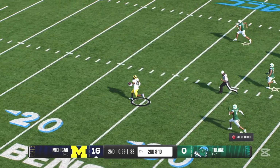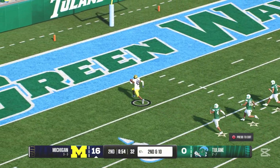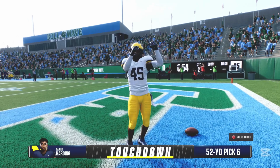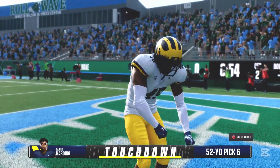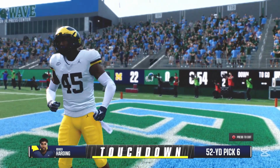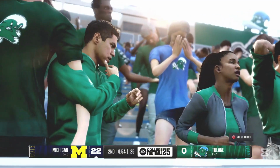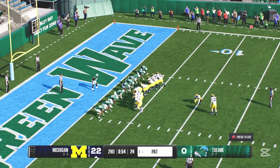He'll try to take it back. He's at the 10. And he's going to score on the interception. Touchdown, Wolverines. The mantra is always finish. They're trying to do that here in the regular season with this Week 12 performance.